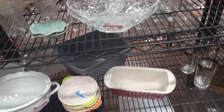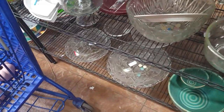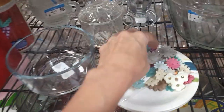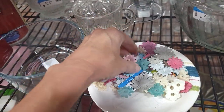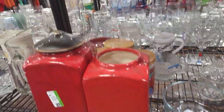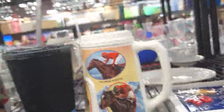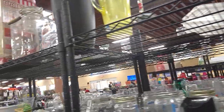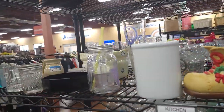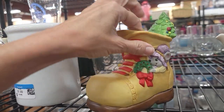Cute. Okay, let's see. Nothing else calling to us from these shelves today so far. There's a bunch of little flowers. I wonder what that was about. Why, of all the things, am I attracted to the little cheap flowers? I don't know, that's just sometimes how my brain works. Come on, I'm not alone. I know I can't be alone in that. Some of the craziest things call to us for some reason or another.